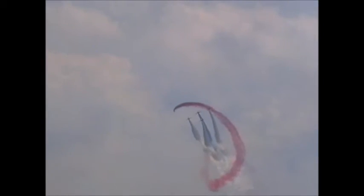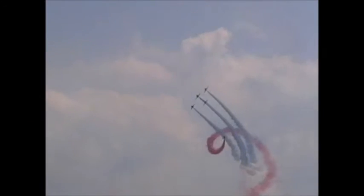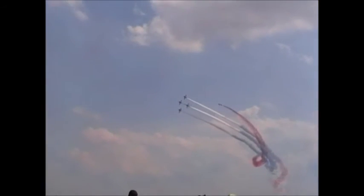Now Red 1 is making Red 4's work even harder as he comes into a 4G turn away from us.